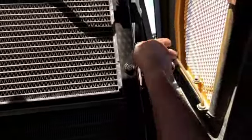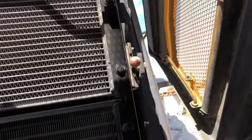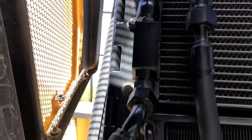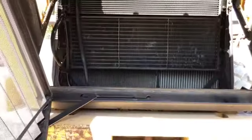And we've got this hood open. Well, anyway, you can see this thing's got hinges back here. So basically you can get to all four sides of your coolers. These coolers kind of swing out and you can clean them off really good.